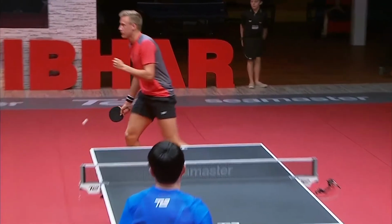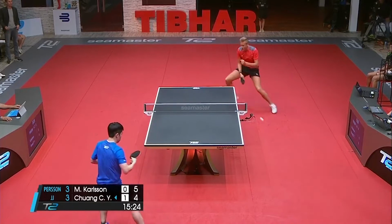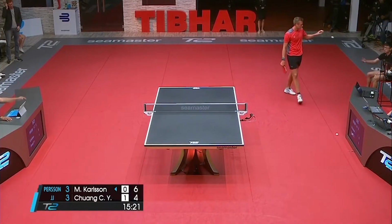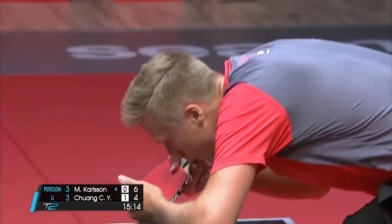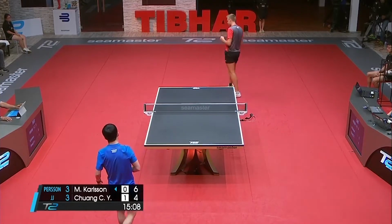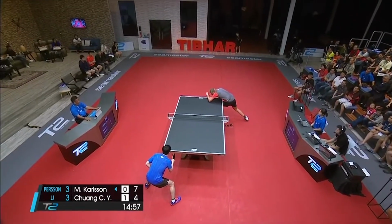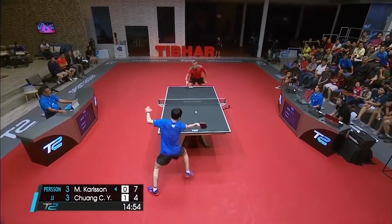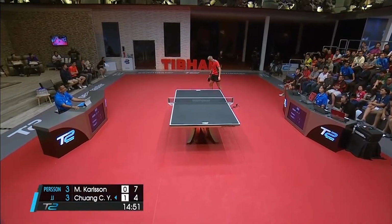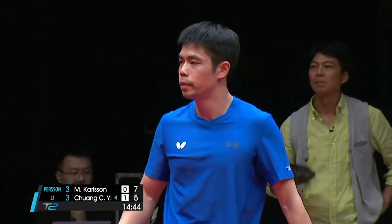See the speed in the hands. First game he stretched away, only to be overhauled. And he avoided that fate again. 7-4. Lovely smooth backhands from Carlsen. Once he gets into the rhythm of playing backhands, he's pretty unstoppable in that corner. 5-7. If you look down at the floor, if he'd slipped, it was his left foot, not the one that strapped.